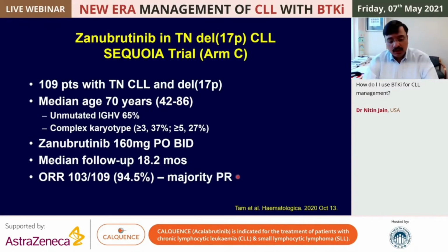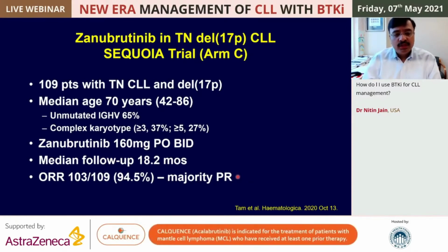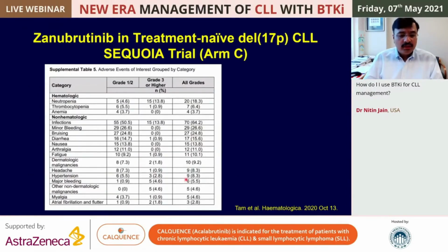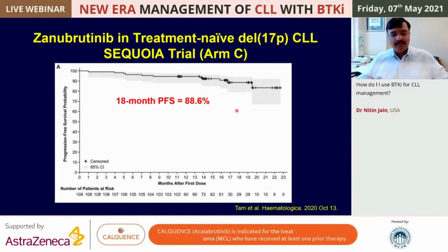To talk about the third BTK inhibitor, which is also very important in the field, is Zanubrutinib, which is also like Acalabrutinib, another BTK inhibitor. And I just wanted to show you one trial for this compound. This is 109 patients, and all had deletion 17p. So this is actually just a trial for deletion 17p. Zanubrutinib was given twice a day. The median follow-up is short. Again, you want to look at the rate of atrial fibrillation, which was around 3% in this study. And then you look at the PFS. Again, these are only del17p patients.